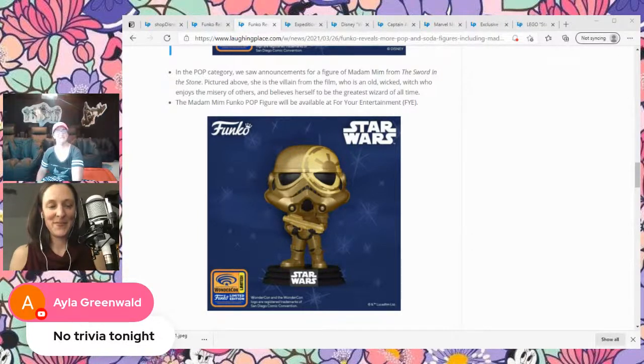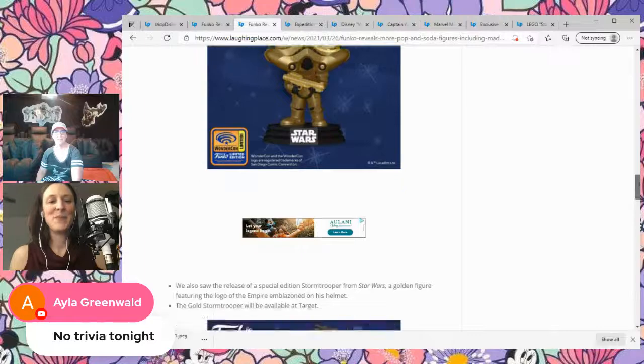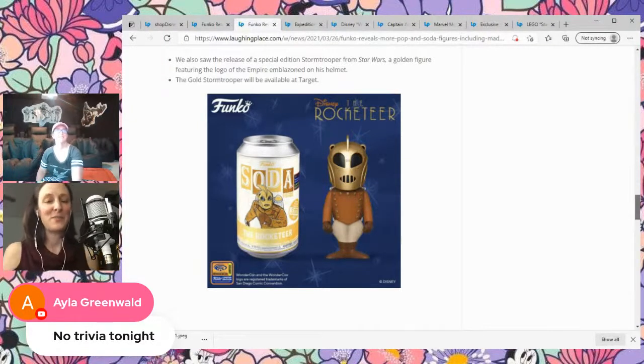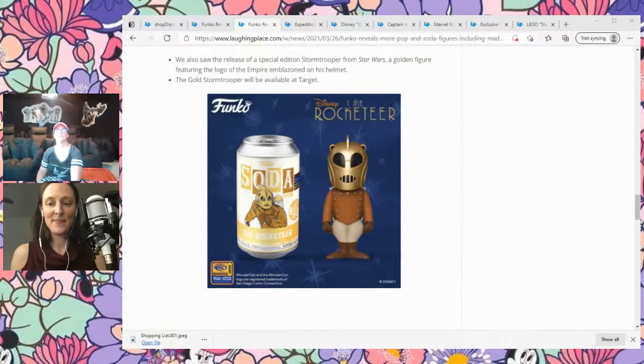But we've got some more Funko fun. If I can remember which way to scroll. There we go. A stormtrooper. And this one stopped me in my tracks. Yes, The Rocketeer. Oh, you're a fan? I haven't seen the movie. My dad talks about how good it is, but you really like this movie, correct? I do. I'm a really big fan of The Rocketeer. Totally.